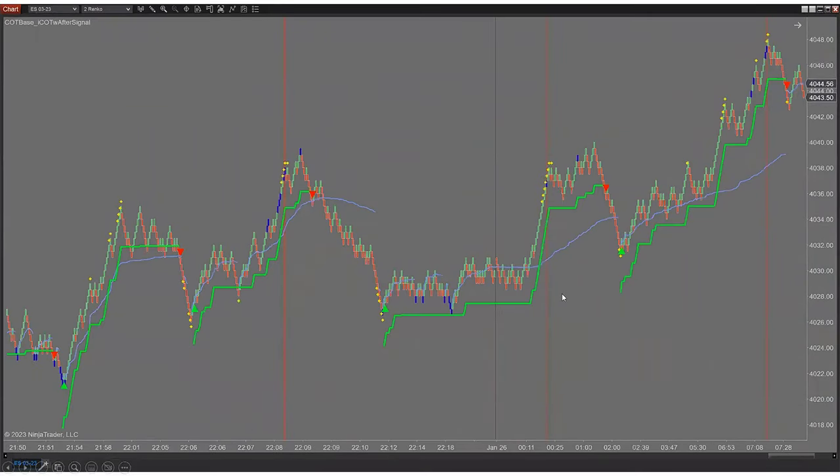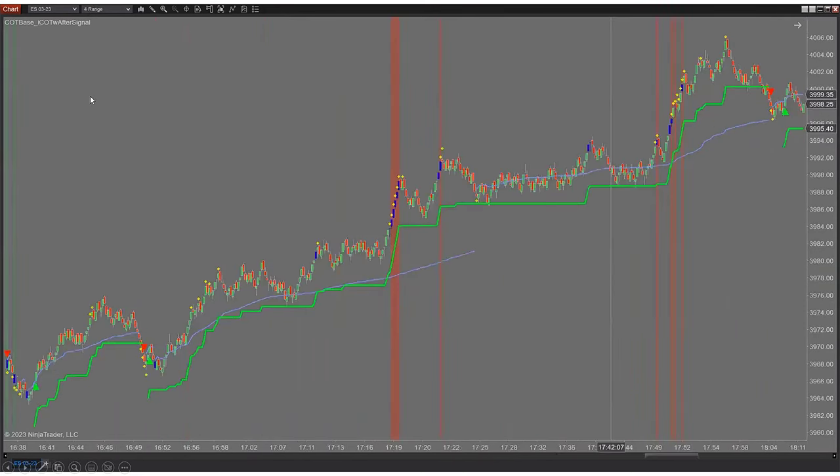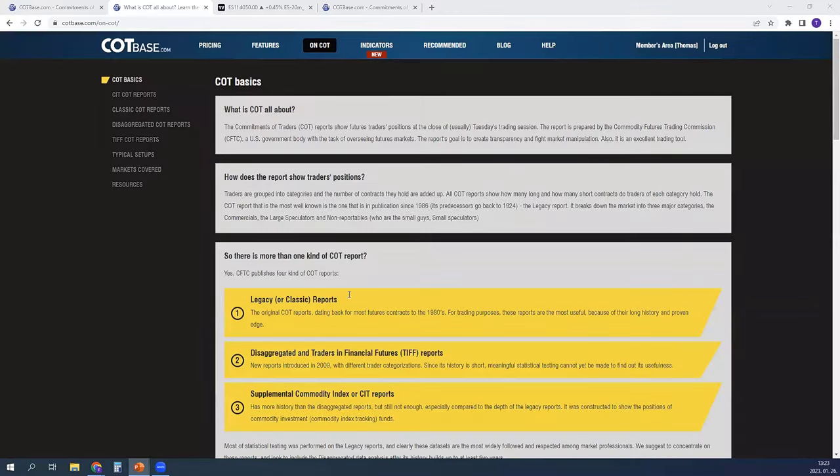Quite successful. Now, just a couple of examples for those who may be using different chart types. A Renko chart, here we have an example. You can see S&P. This is a Renko chart for those who may be using this type of setting. Another one, a tick chart, the S&P. And the next one is a range chart.